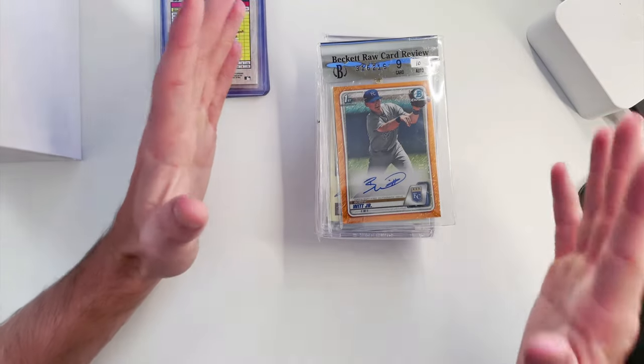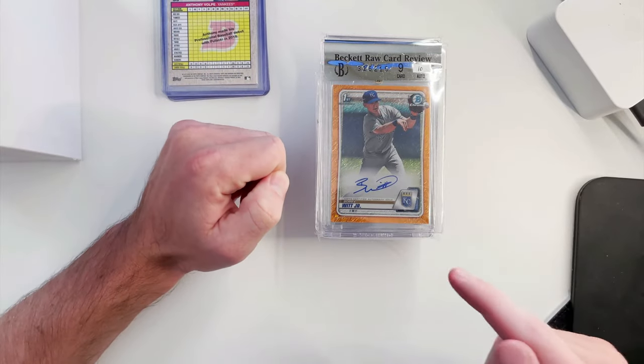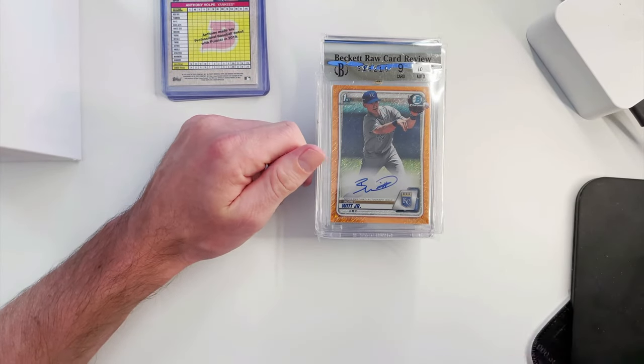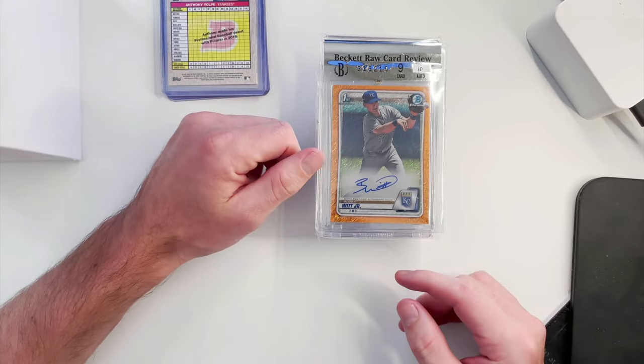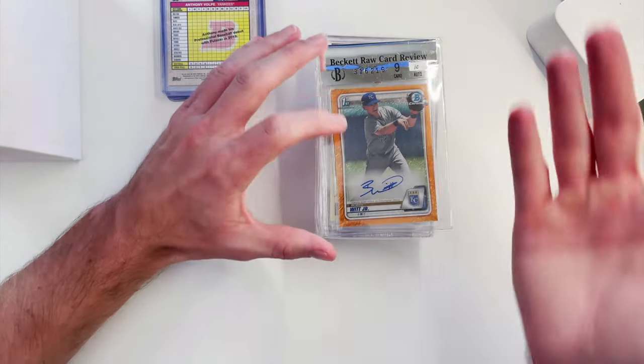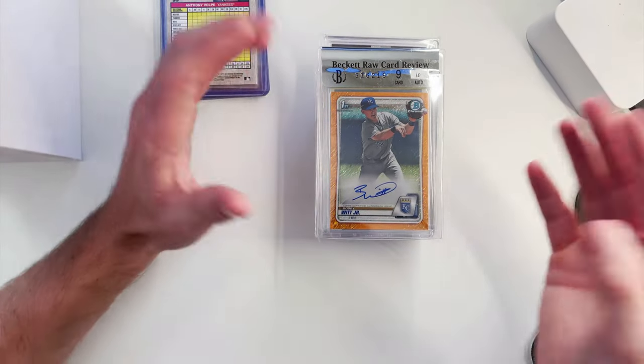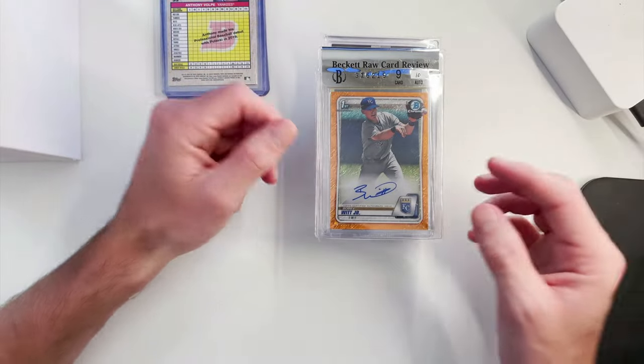So I didn't buy it at first. I just looked around the show because I wanted to see what else was out there. And I was like, if this card sells, I'm going to be mad. And about an hour or two later, I was like, you know what? Screw it. I'm going back there and I'm buying this card. So I ended up buying it. The dealer was great. Such a cool guy. Very friendly, very honest. And I appreciate that.